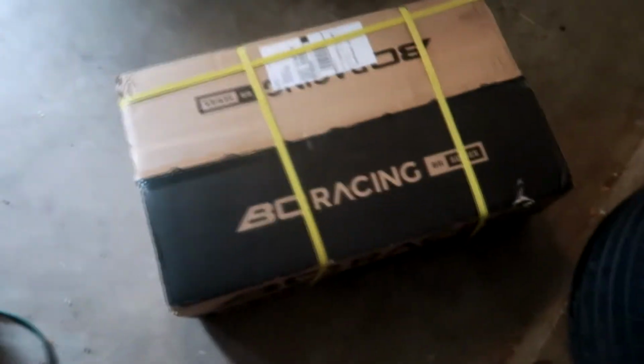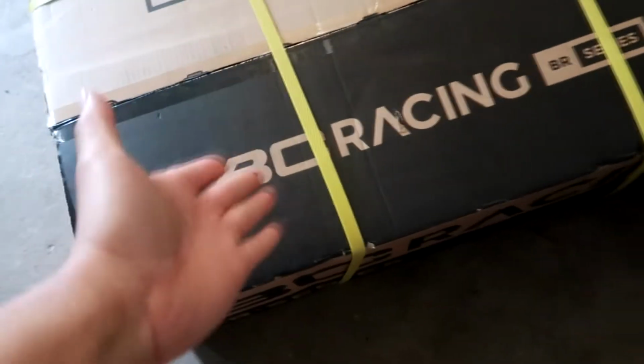For the Supra, currently I know there's the KW coilovers. Those are one of the best ones out for the 2020 Supra. They're pretty steep, they're almost $2,500. I think HKS makes some adjustable springs as well for it. There's BC Racing. Yeah, not too many brands made suspension parts so far for the Supra. But yeah, let's go ahead and unbox the BC Racing coilovers and see how they look.